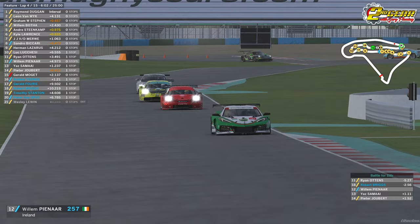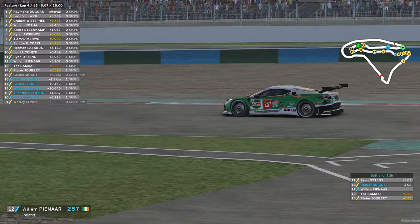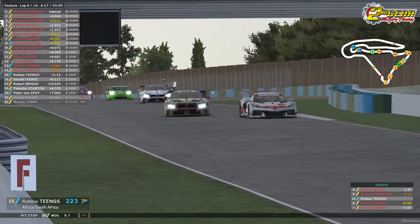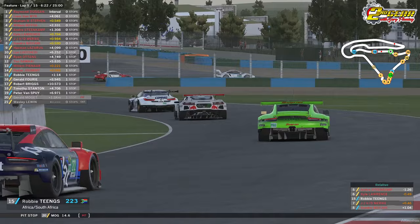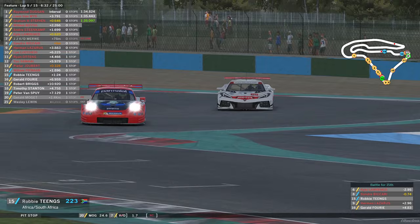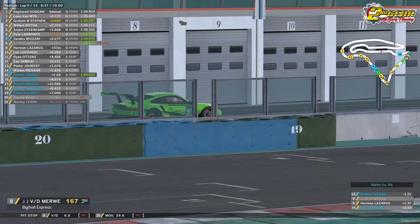Willem Pinar has also not been into the pits yet, which means that Robbie Teens is the leading Grandmaster that has had a stop so far. Will that have an effect at a later stage? Yeah, very possible. Very, very possible. As Sandra Bakari stays right out of the way, doesn't get involved in that one whatsoever. So it's Robbie Teens that's staying completely out of the way. And JJ Fanameva has come in. That's the leading runner that has come in so far, JJ Fanameva.